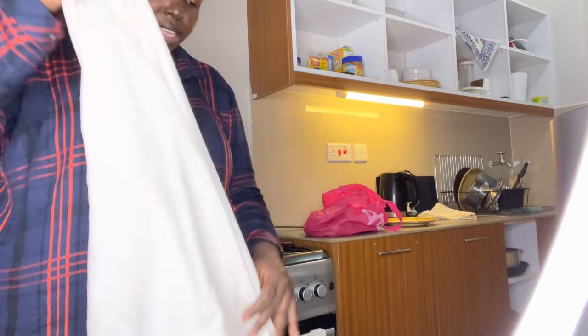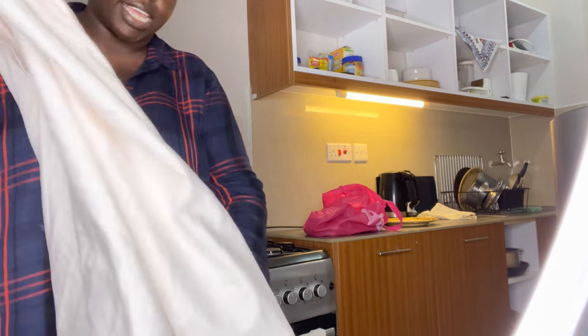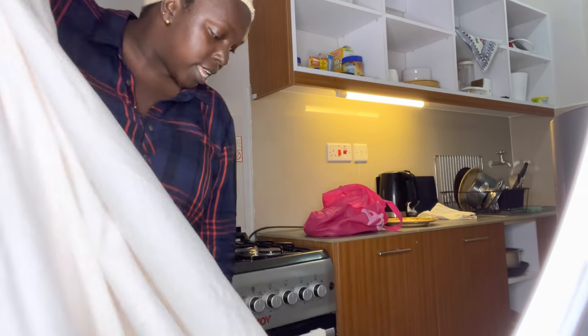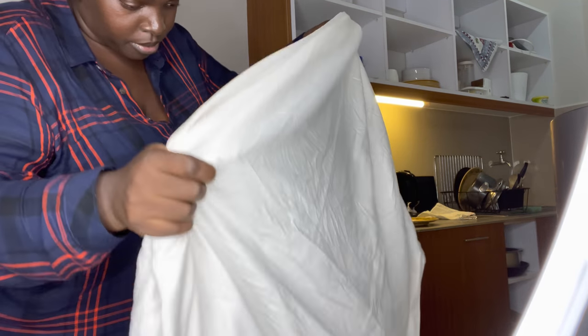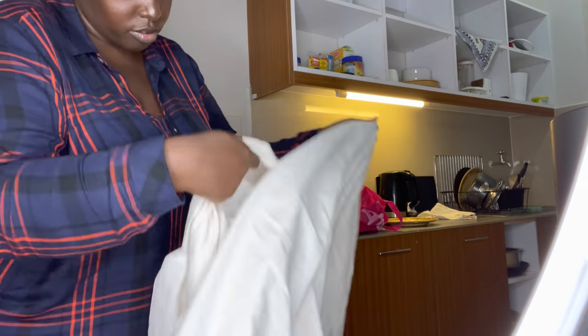I have others. Guys, I've been stacking up. I want my bed to look like a luxurious hotel. I want to see the tag so that I can tell you what material this is, because this material is so nice. I love the feeling. Wait. Where is this stupid tag?